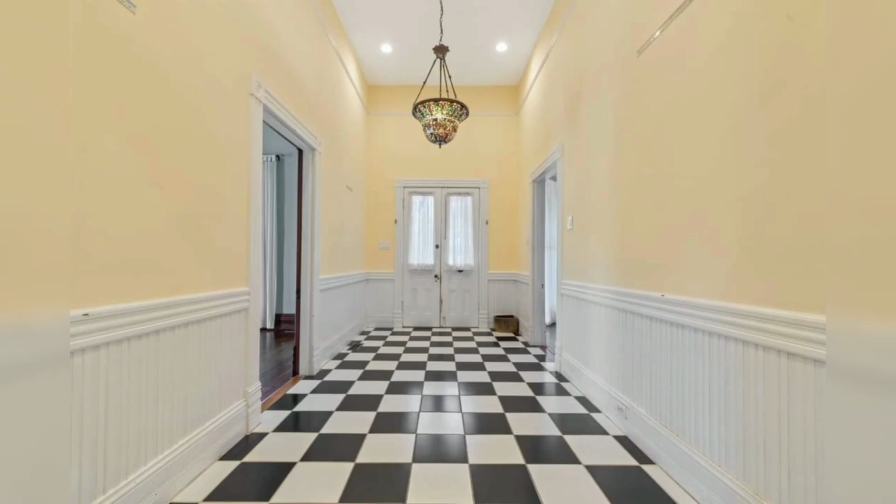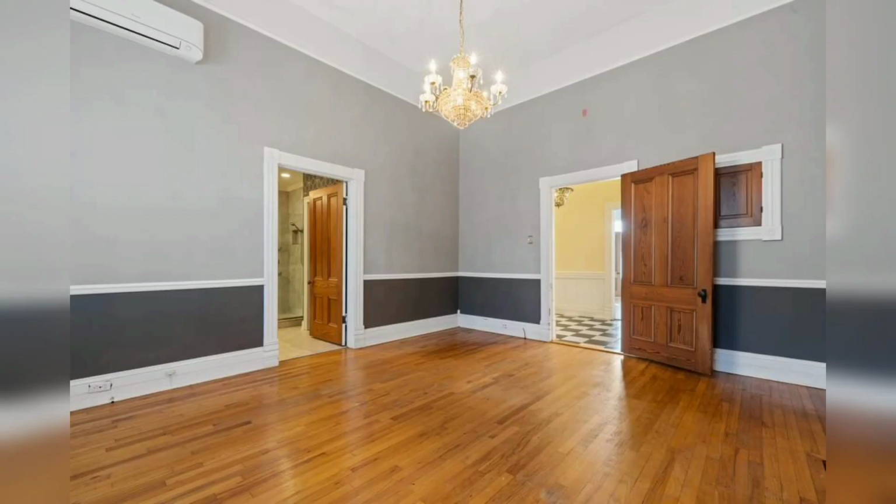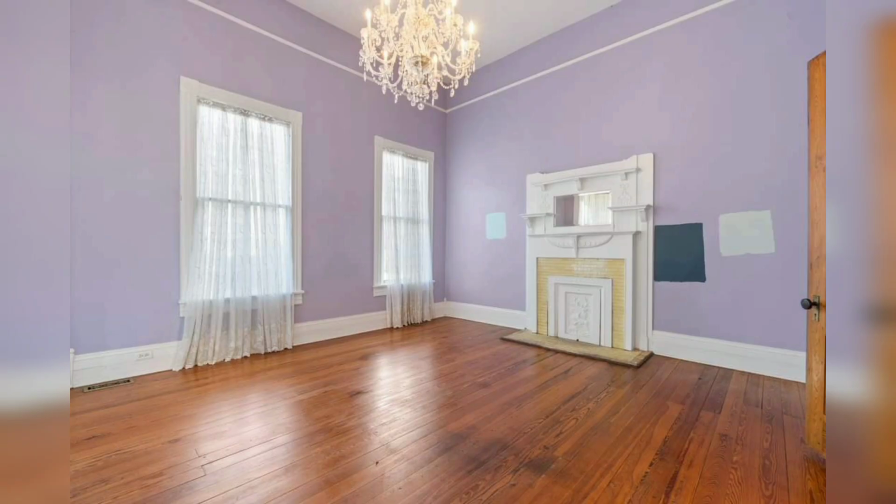This beautiful turn of the century home stands on nearly 8 acres in a prime South Bibb location. The mixture of original architectural details and modern updates make this house unique and one of a kind.